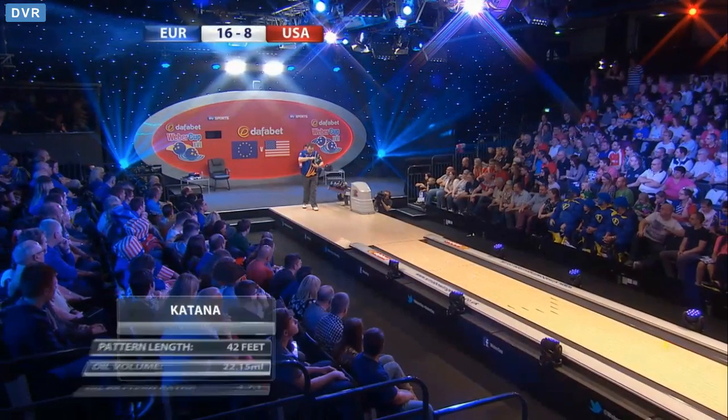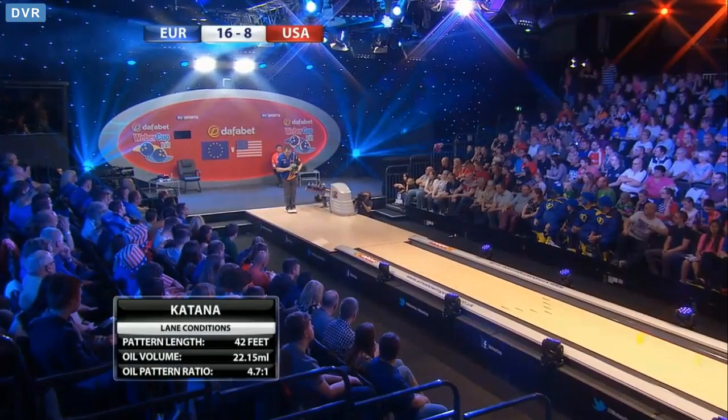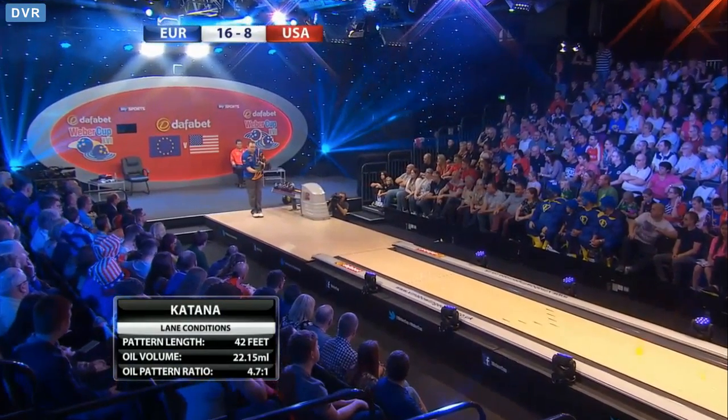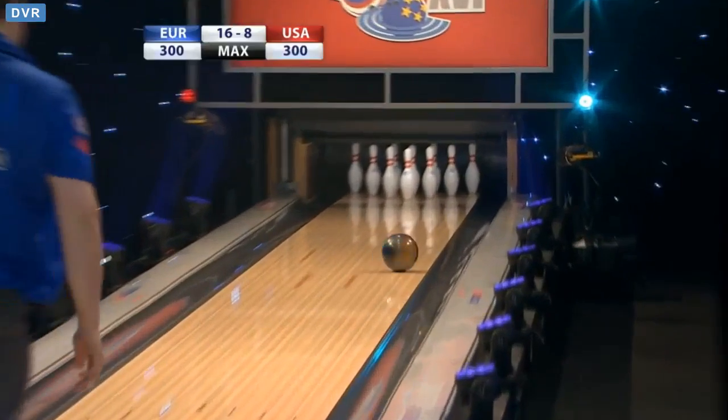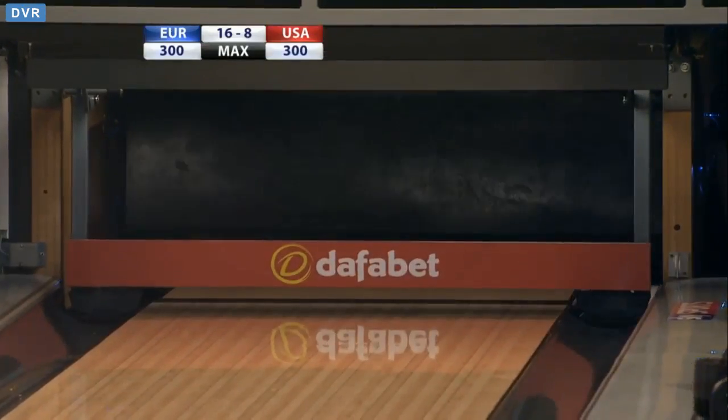Well, Stu Williams was the go-to man this afternoon. How's he going to fare on this Katana lane condition? 42 feet of oil. Let's see his first delivery. And there's the answer. Good strike.